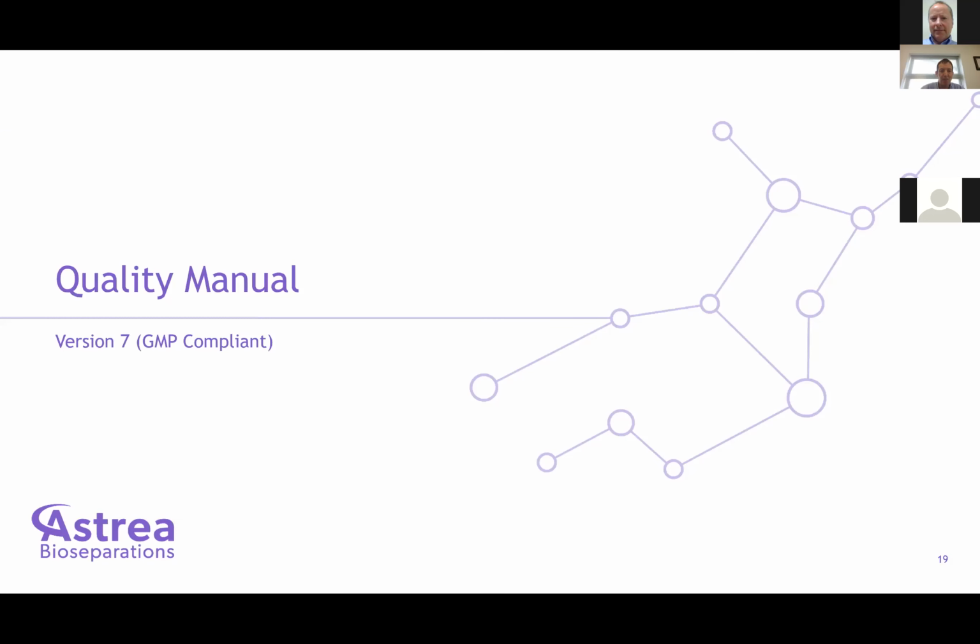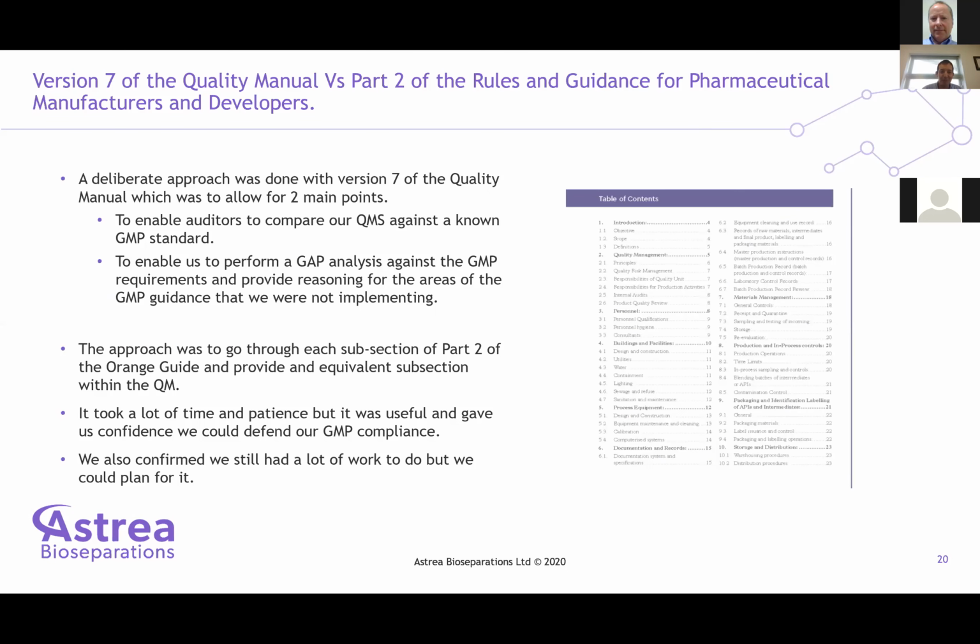Quality manual, version 7. Previously we had over 6 versions. Those versions captured the requirements of ISO alongside some points around change controls, documentation like that. And this is where we made some changes. It's not typically the way I would run a quality manual, but I wanted to be able to show any auditors that came on site that we were working against a known GMP standard. We also, Richard and I, wanted to look at what requirements we might be missing within the GMP requirements.